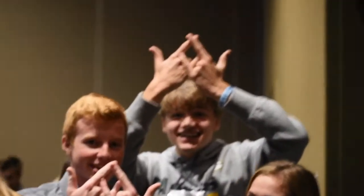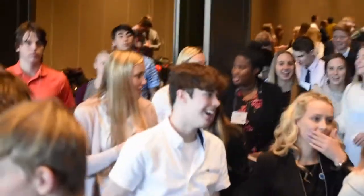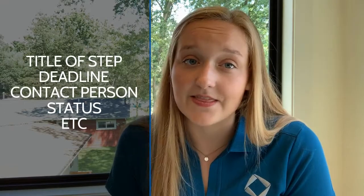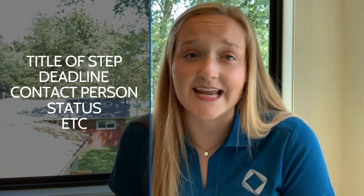POW stands for Program of Work, and it's a list of steps that your chapter will take to help reach its goals and initiatives throughout the entire year. It may include the titles of the steps, the deadlines, the contact person, the status, and anything else you may want to include to help keep the content organized. POW will help keep your chapter on task and prepare you for upcoming deadlines before they happen. They are detailed and organized steps to make sure the entire team is on the same page.